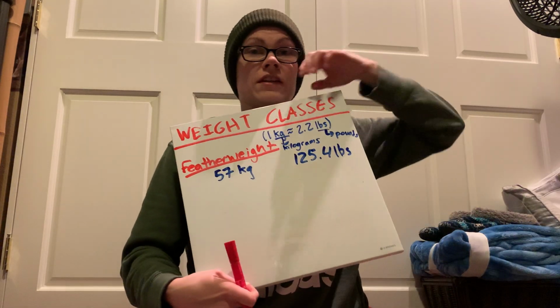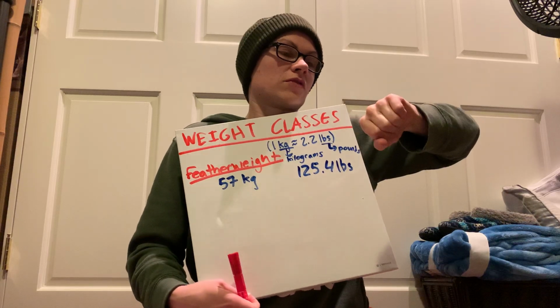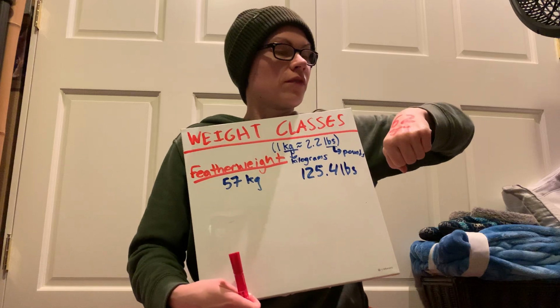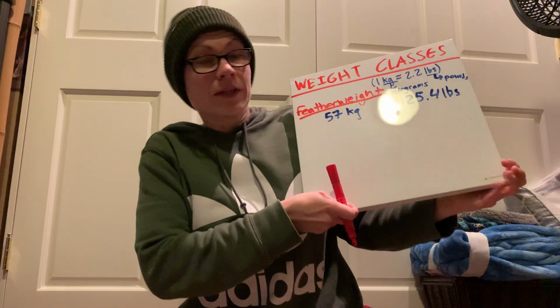But if you've ever seen a video or photos, like I've posted photos on Facebook, I need to get around to figuring out how to convert the file for my video. But if you see this on a person's hand, it's their weight in kilograms. Fun fact. And so back to this.